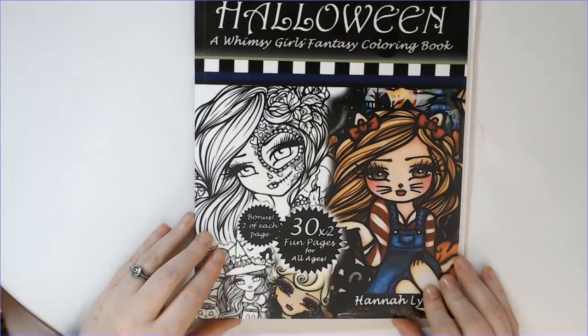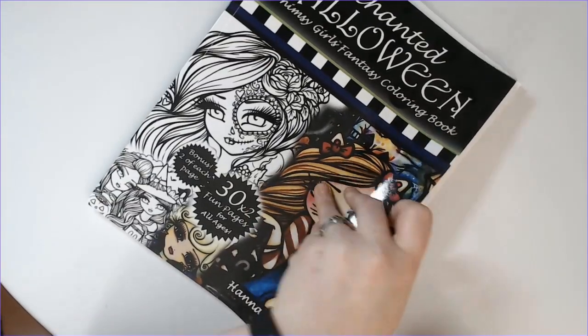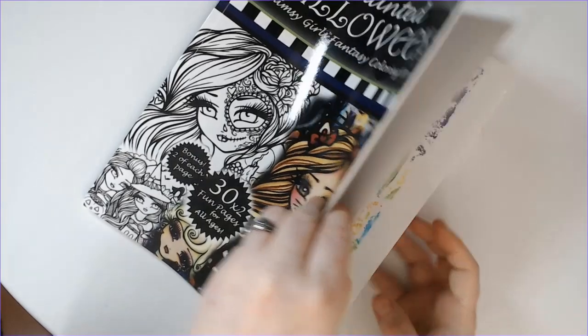At the beginning of the month, I think I might have done a color in chat. I can't remember. In this one, Enchanted Halloween by Hannah Lynn, we did the Scarecrow.